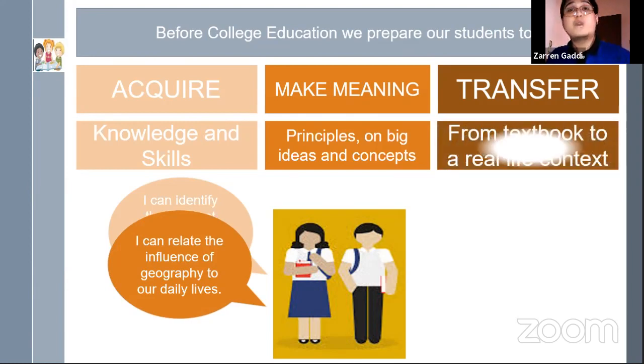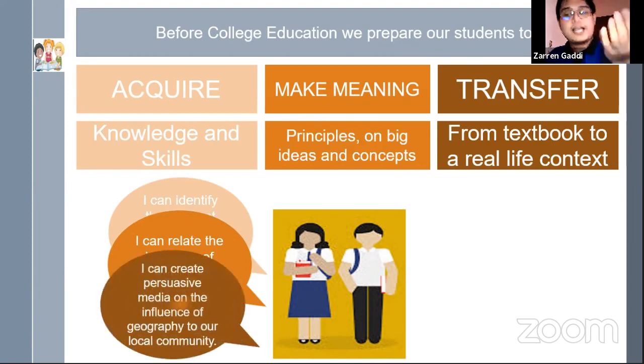And for transfer, it is from textbook to a real life context application of the principles, of the theories, of the big concepts, of the knowledge and the skills that our students have acquired during our learning discussion. An example of it is I can create a persuasive media on the influence of geography to our local community.